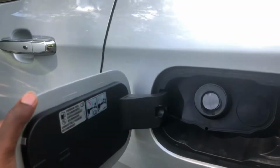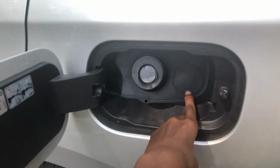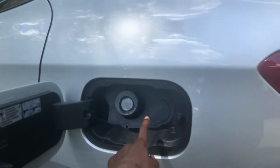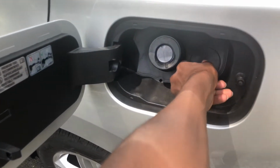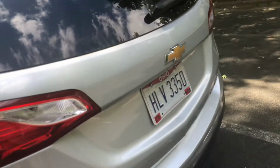It does have a topless fuel filler system. This little circle right here, if this vehicle does come available with a diesel, a 1.6 liter 4-cylinder turbo diesel, that's where you would put your DEF fluid for diesel, but since this is the regular 2-liter turbo, there's nothing there. Premium fuel is recommended. It can run on regular, but it's very inefficient on regular.